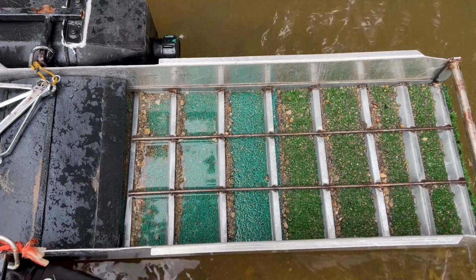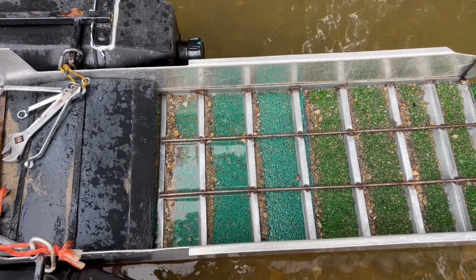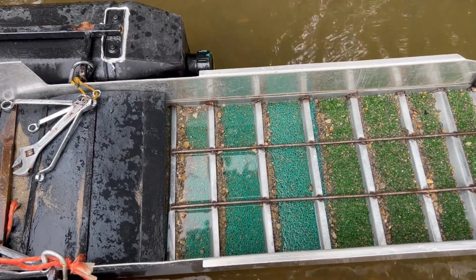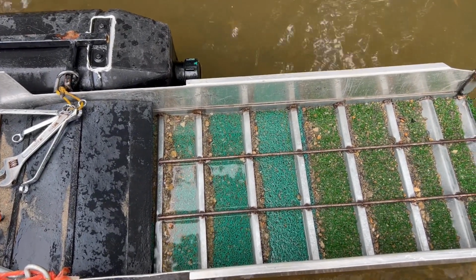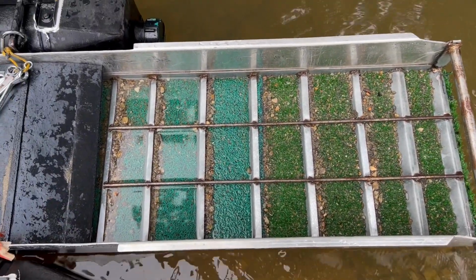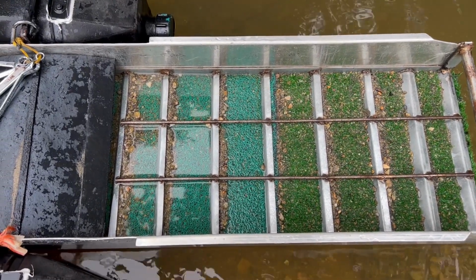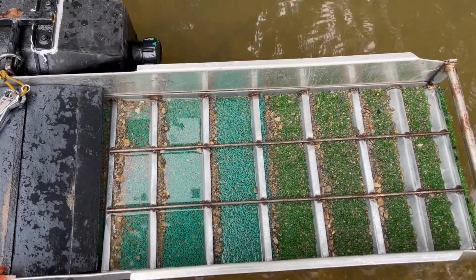So I might have it running a little bit hot. Somebody is shooting target practice. I might have it running a little bit hot, but I'm glad to see that the riffles aren't loading. They're exchanging and they're clearing, even with me hogging through a bunch of stuff. And it's basically just sand and fine gravel. So I'm a lot happier with that.